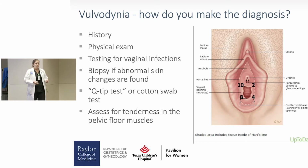In women who don't have vulvodynia, they'll say it's a poke. Sometimes I'll get, that's a little bit uncomfortable, but of course no one getting poked in that area is going to be fun for anyone. But women with vulvodynia, if you touch that area, will have an exquisite reaction to the pain.